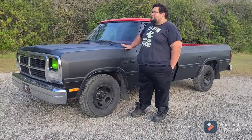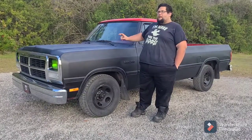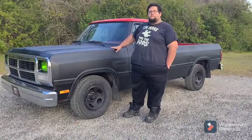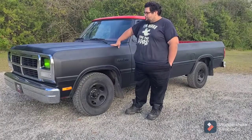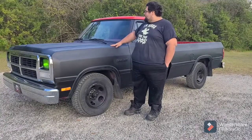Twisted Mafia here. This is a first gen Ram known as the D150. This one here is a V6. Has a nice backstory to it. Truck was an Indiana truck. It's now in Florida. It used to be a real Mopar service truck.